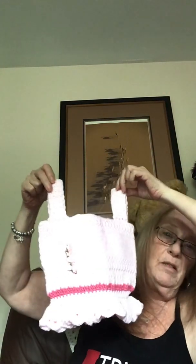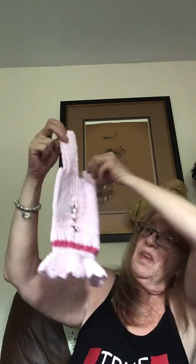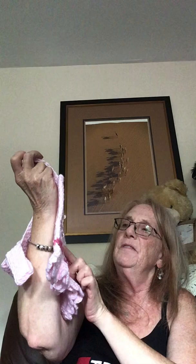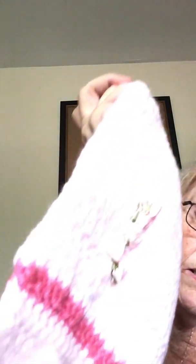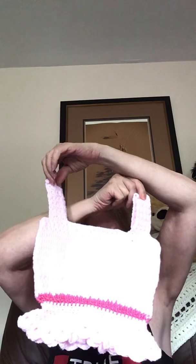And then, wait a minute, holding on. Oops, that goes with that one. Okay. Then I made this little set here, also for a little girl. It's another little top. Maybe let's bring it back a little bit. Maybe you'll see the detailing better. It's just a bunch of roses coming down along the side. So that's your front and that's your back.